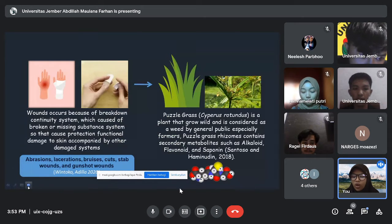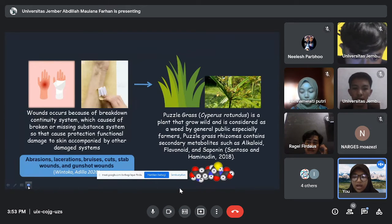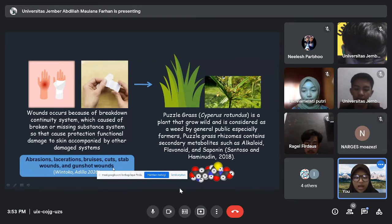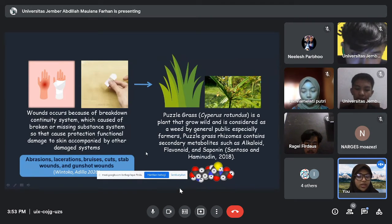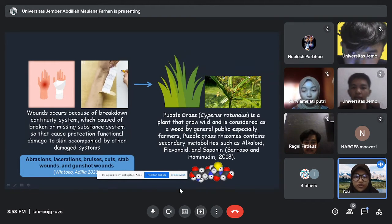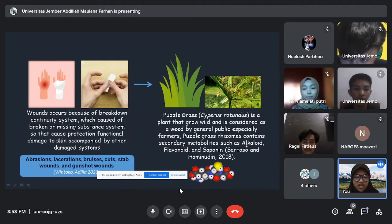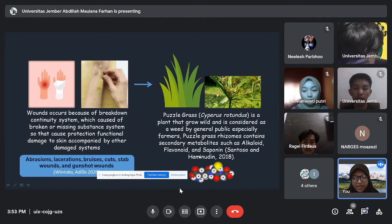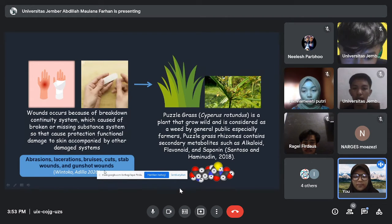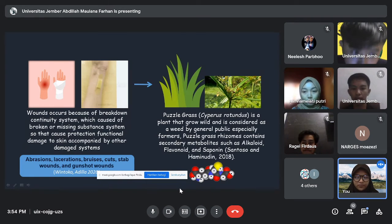About our presentation, wounds on our skin are caused by several things such as abrasion, laceration, braces, cuts, stab wounds, and gunshot wounds, and can cause serious irritation if not treated quickly. Puzzle grass or Cyperus rotundus has contents such as alkaloids, flavonoid, and saponin, and it can dry the wound quickly. In addition, puzzle grass can be more beneficial than before, when it was considered a weed.